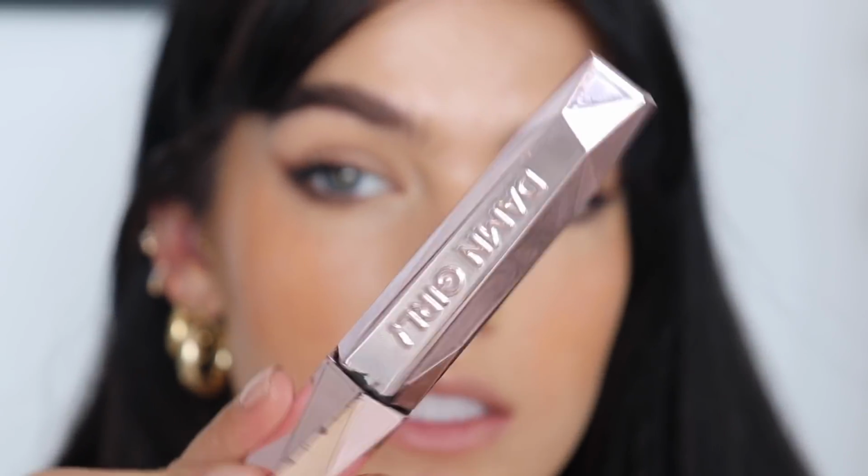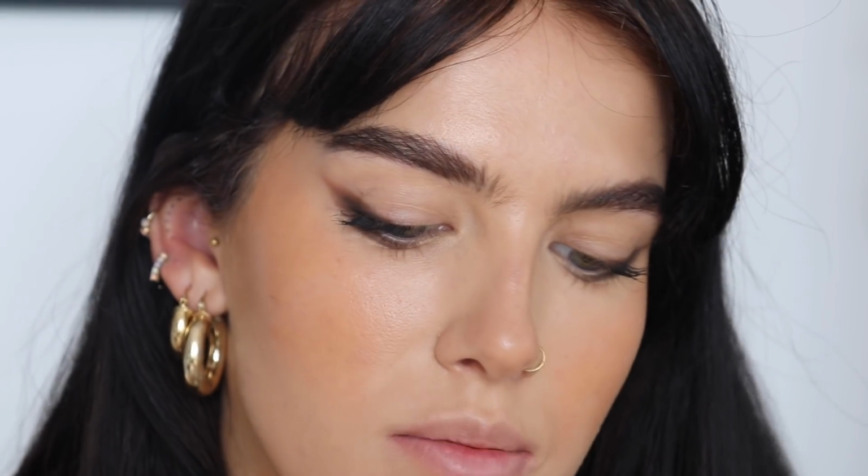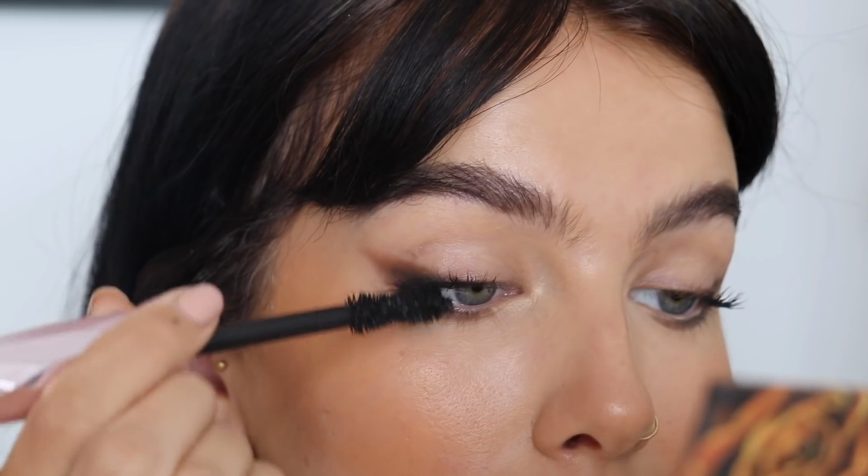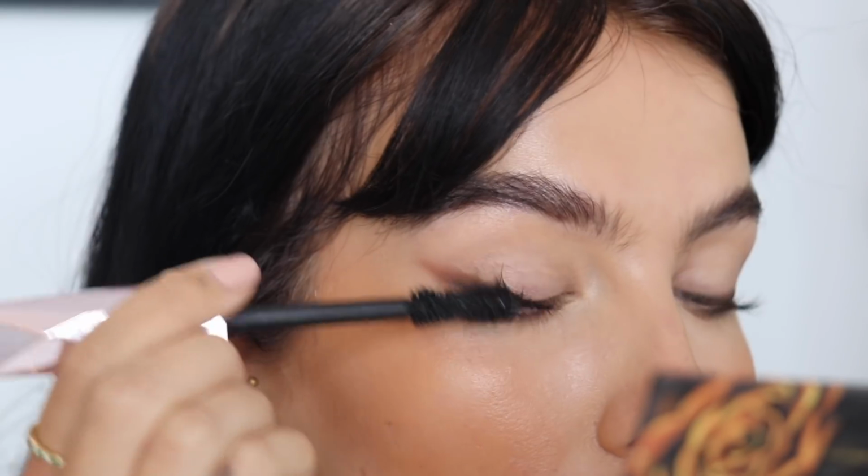And then just to thicken them up a little bit more, I'm going to use the Too Faced Damn Girl mascara. This is my favourite for really thickening and making your lashes really, really black. I was actually going to put some fake lashes on, but I think it looks a bit nicer without them. So I'm just going to zoom you back out and finish off the rest of my face.